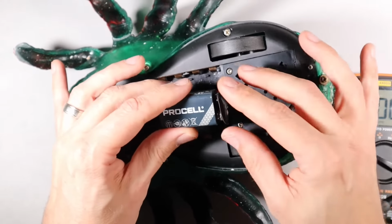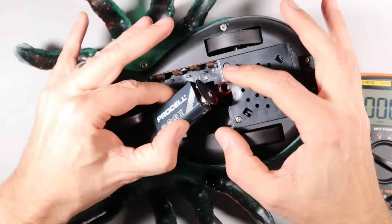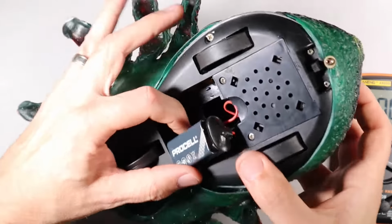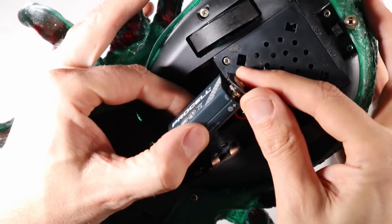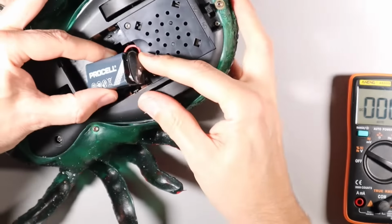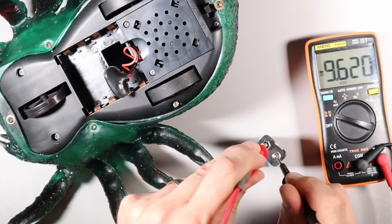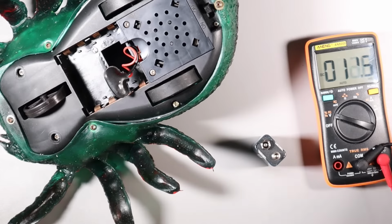I hope it's not as simple as that. I hope it's not a case of that just not being in place. That would be terrible. I don't know if you can see that, in another repair video, that really there's nothing to repair. Can you see? That is just sitting there. Anyway, we'll measure the voltage on the battery. And the battery voltage is 9.6 volts, so that's great.